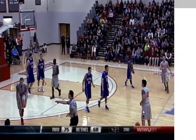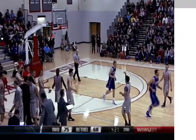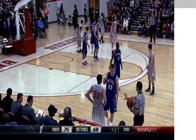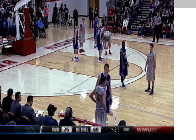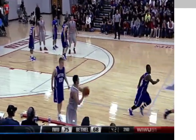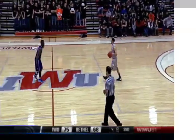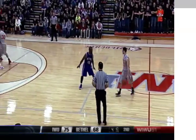These last two offensive possessions have not been good. Coach Tom is not going to do any kind of waiting around. They've just got to keep going full speed, which is what has gotten them to this point with now a 7-point game. Derek Troyer now bringing the ball up.